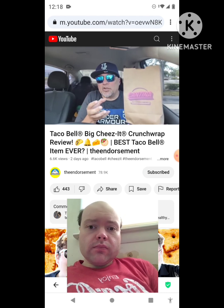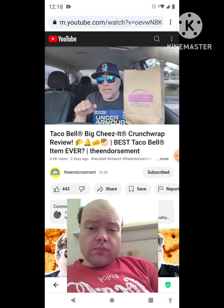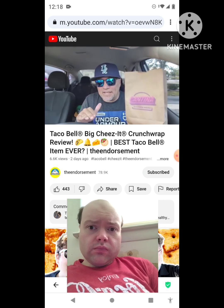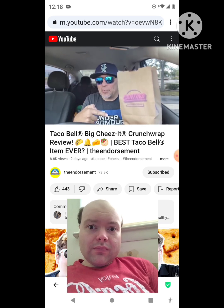Basically what it is, it's their Crunchwrap Supreme, but instead of the regular tortilla in the middle of this Crunchwrap, they have a Big Cheez-It. That is correct. A Cheez-It inside a Crunchwrap.